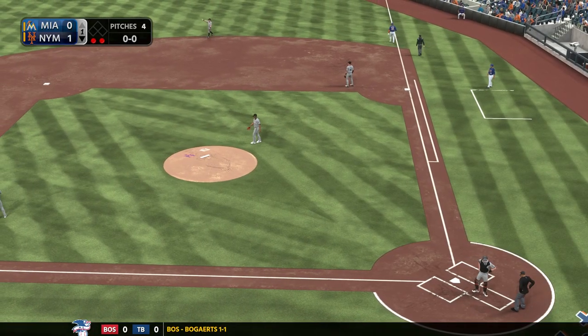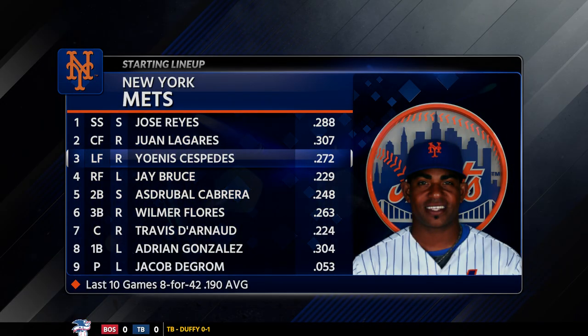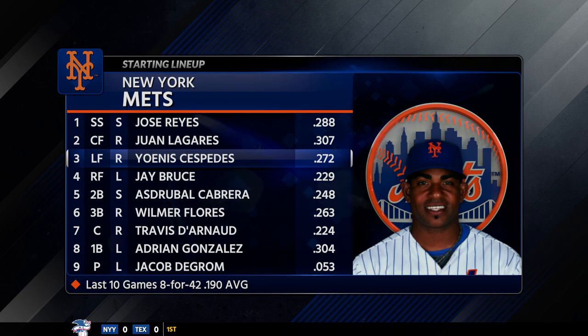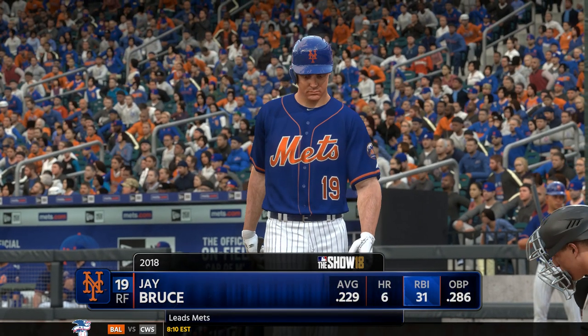With a moment here in Flushing Meadows, let's meet the Mets. A turnaround from Cespedes. Over the last 10 games, he's driven in only 3 runs. That's not the kind of production you expect from a guy hitting in the middle of the order. He's had some opportunities, he just hasn't cashed in. Yeah, tell me about it.